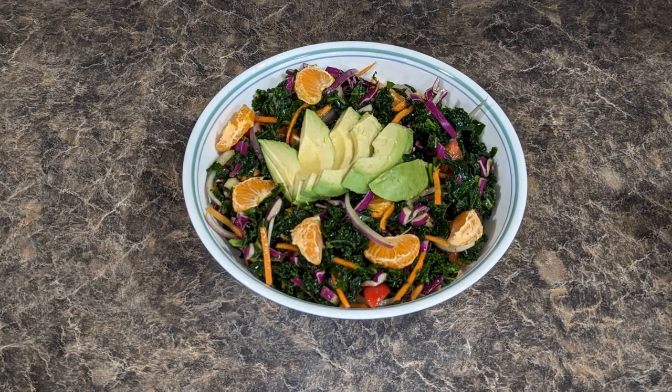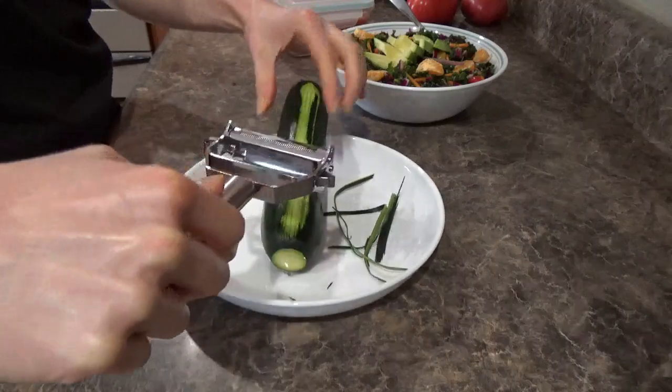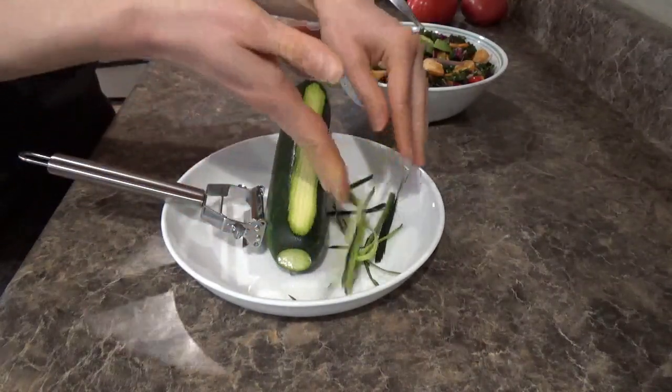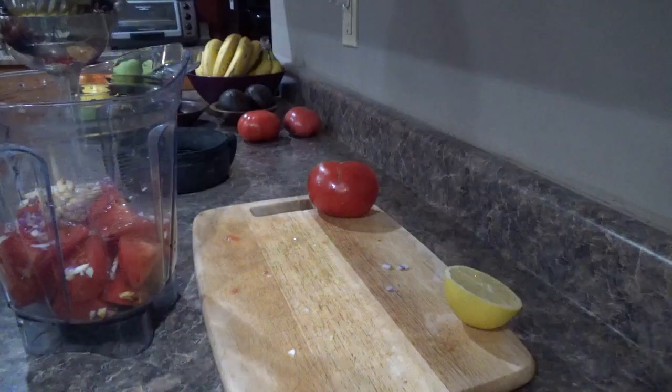Along with the salad, I'm also trying the zucchini marinara on page 53 of Dr. G's book. If you don't have a spiralizer, a really easy way to make zucchini noodles is simply using a julienne peeler. I don't think I've ever had zucchini raw, so this will be interesting to try.